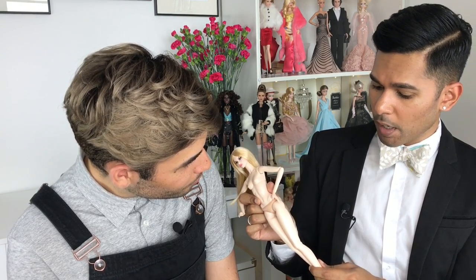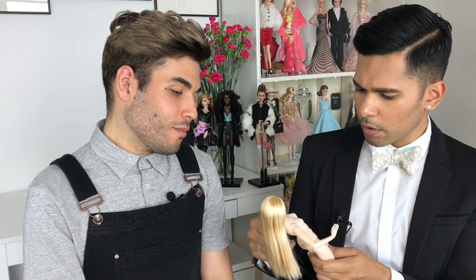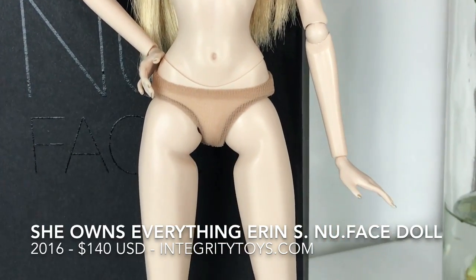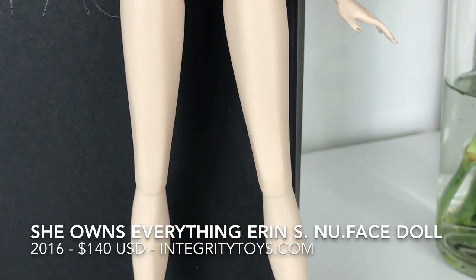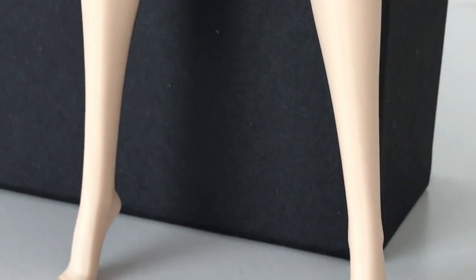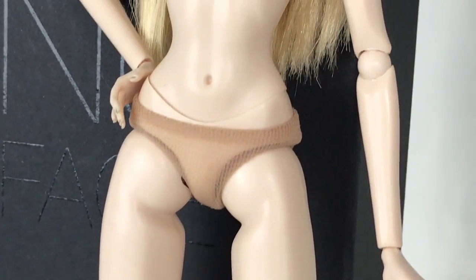This is a very interesting body compared to Barbie. My biggest problem has always been the elbows because they just look so weird, but this actually works. Her body and an FR body would be the same? Or no. The difference is in the torso. This one is a little bit more compacted and a little bit thinner at the waist than an FR. Okay. And her breasts are also smaller.